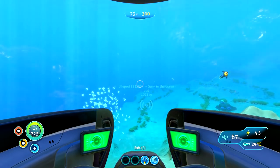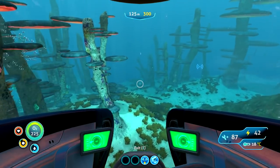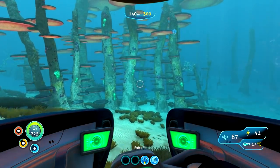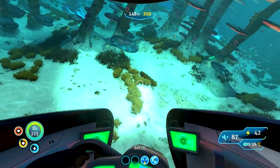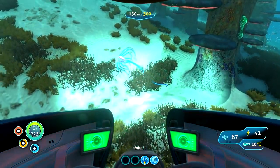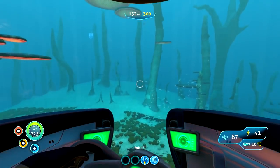Anyway, onwards. Ooh, look at this place, man. I've never been here before. At least I don't think I have. So I think this is called... Is it called the Mushroom Forest? I feel like it might be. Look at these things. Hey, stop giving me sass. Oh, God. Look at them. Wow, they're so cool. See, I think this is called the Mushroom Forest.